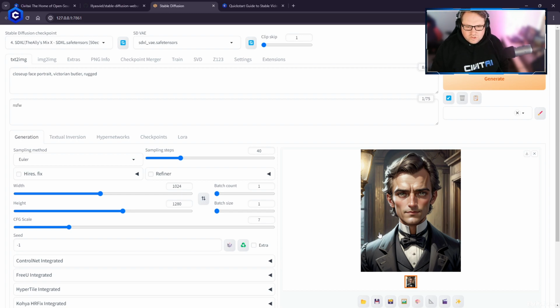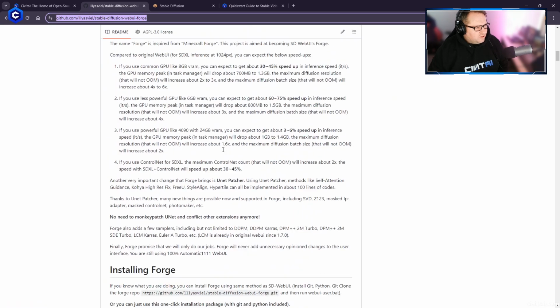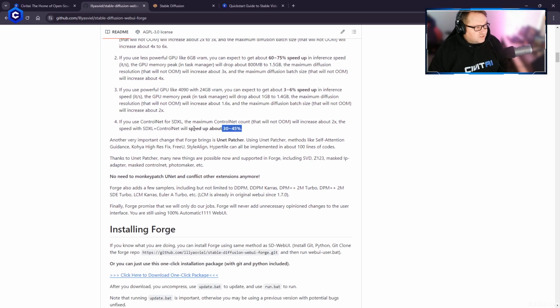I'd really like to see some benchmarks on the lower end hardware though. How big is the change? Do you have like 0.2 seconds per image from 0.5? It's definitely not really noticeable for me, but some of the gains that he's talking about here seem to be pretty quick. The one thing I haven't tested yet is the control net. He's saying that for SDXL control nets, you should see a huge change, about 30 to 45%. So that's exciting.